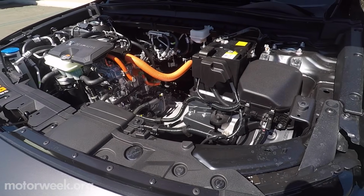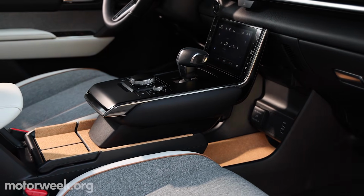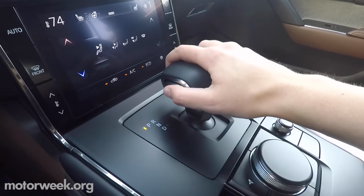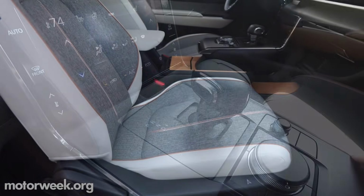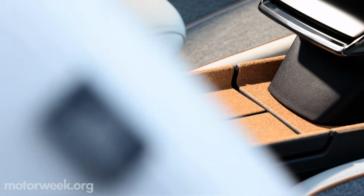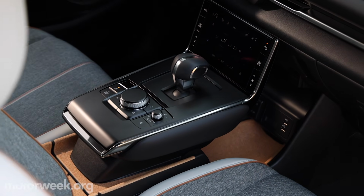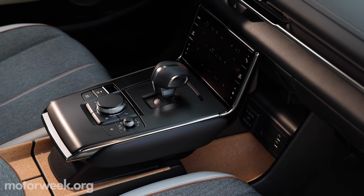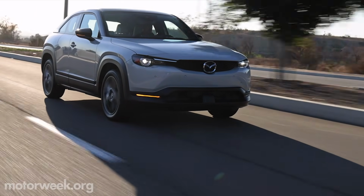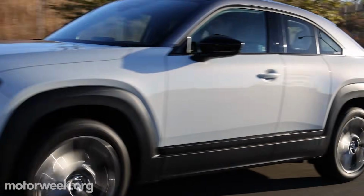The interior isn't too far off from the CX-30, the biggest changes being a 7.5-inch touchscreen for the climate controls and a more modern but still traditional shifter. Recyclable materials have been incorporated in the seat fabric and door trims. The console area also sports some cork, which is not just about sustainability, but pays homage to Mazda's beginnings as a cork manufacturer. 2 new safety features will launch with the MX-30, blind spot assist and front cross traffic alert.